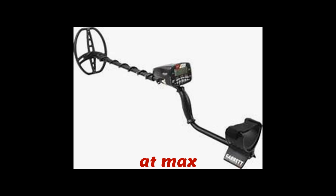The AT Max will cost about $700 to buy, depending if you buy it in a kit or just the machine only. This machine has good depth capabilities, but in heavy iron infested sites it seems to have issues picking out good targets in my soil. This machine can find targets in iron as long as it's not mixed in with several pieces of iron next to your target. And when I say that, I'm not dogging on the machine at all.